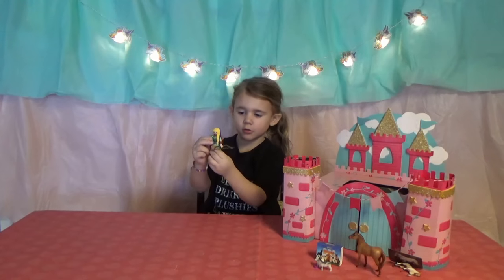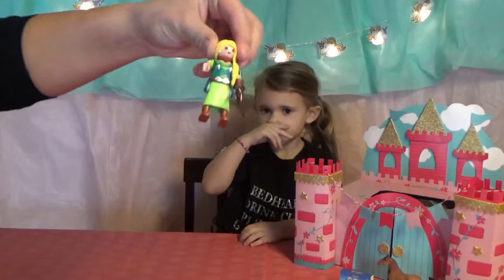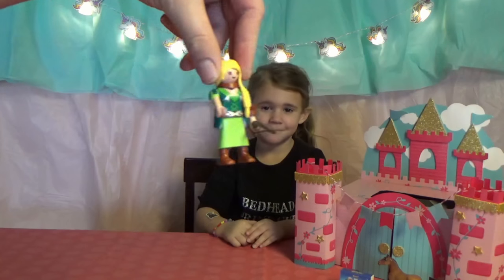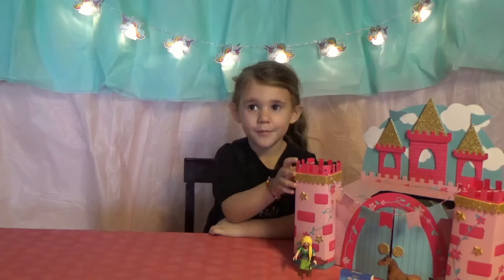We got the archer. Yep. Can you show us? So she got the archer. You could call this the elven archer if you wanted. Yeah, she can. Pretty detailed. We love Playmobil purely because they don't fall apart once you put them together and they stay together really well.